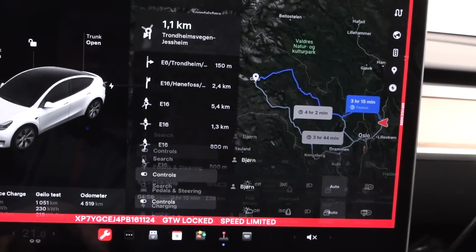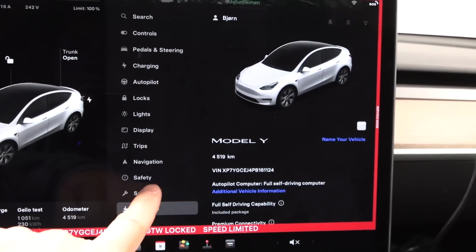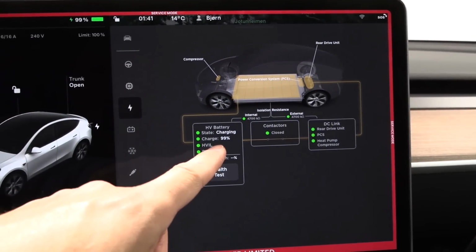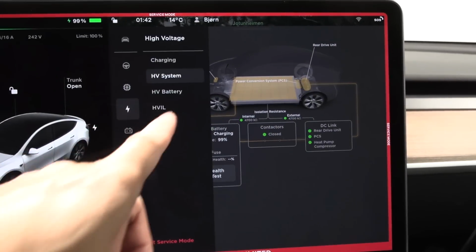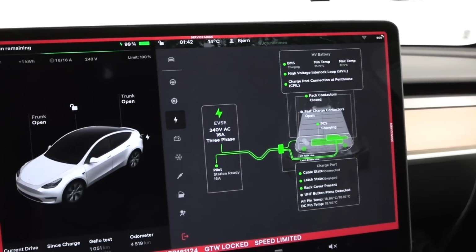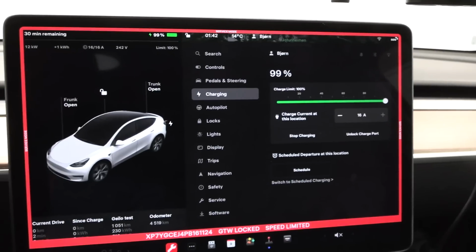Wait, how do we get back to the charging now? We had to go to the service mode. Yeah, we had to go back here and then we get this menu. And then, okay, it had decimals until 99%. Now it doesn't show decimals. And then if you go back here, you can see, okay, the temperature stays there. Okay, but let's wait a couple of minutes. In 3 minutes, we will start towards Geilo.